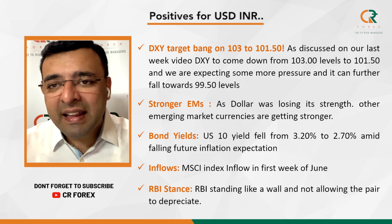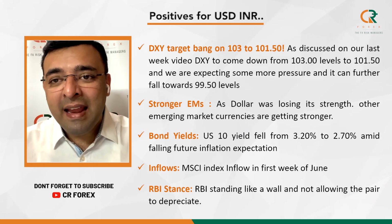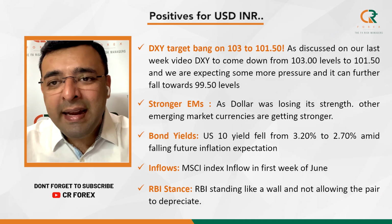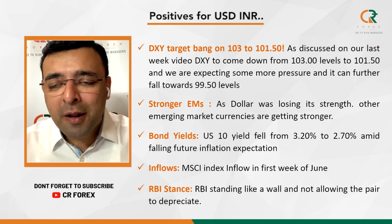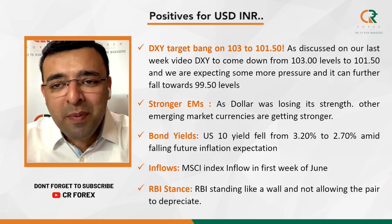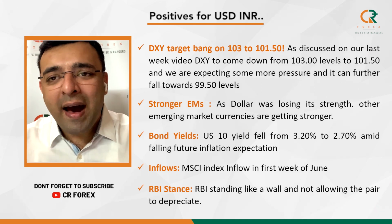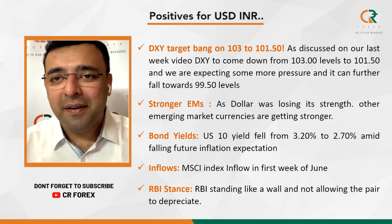And the final reason is RBI. RBI has been acting like a wall, not allowing the dollar rupee pair to move beyond the 77.80 level. I often tell my clients that if you are able to judge RBI's action, then you have to be on that side of the trend where RBI is. If RBI is selling, then you be on the sell side. If RBI is buying, then you be on the buying side in the dollar rupee pair.